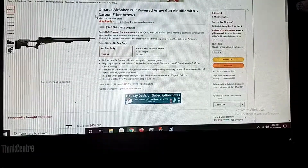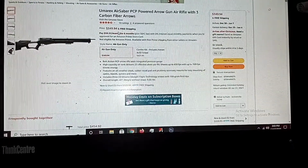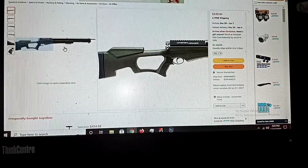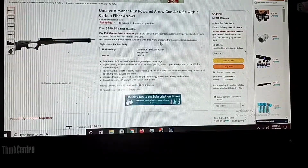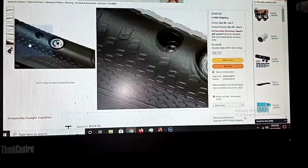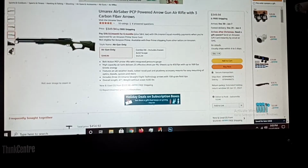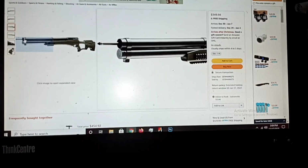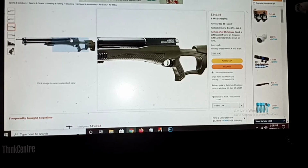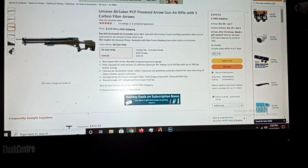This is one that I really, really want. Really want, but never save up enough money for it. It's $350. This is an arrow shooter. The arrow slips over a tube inside the barrel, and then it shoots the arrow. It's air powered. It's just cool. Again, $350, not something I'm going to be buying anytime soon.